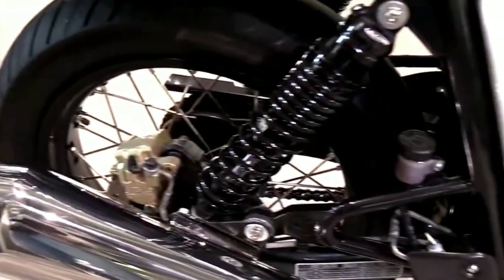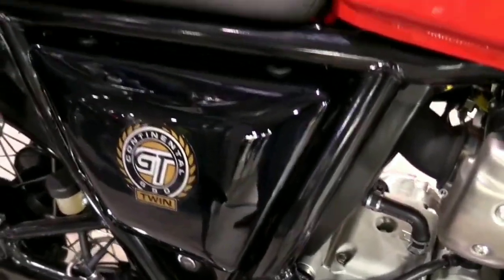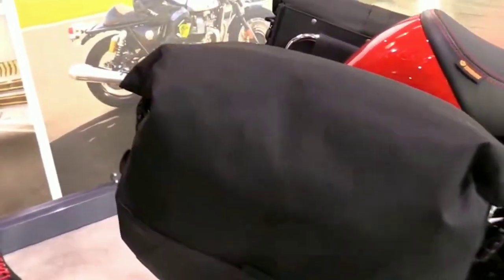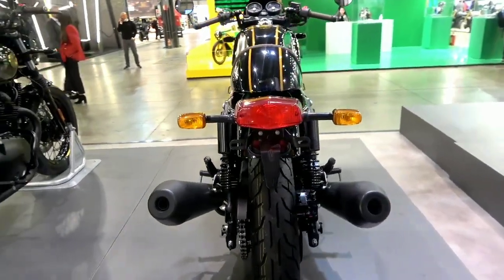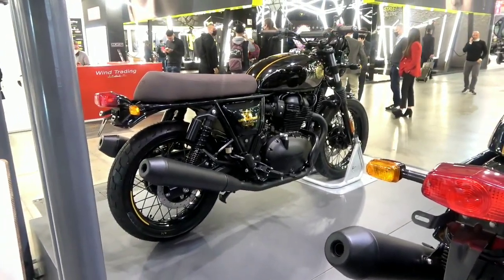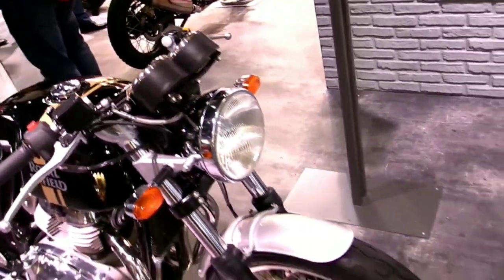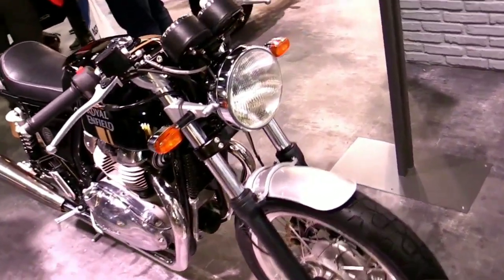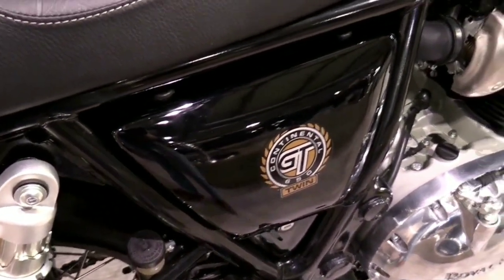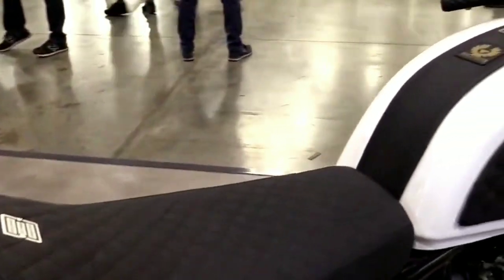When the current generation of the Conti GT 650 was released back in 2019, it was a completely new platform with a brand new and totally modern engine, introduced alongside the Interceptor 650. The GT was designed to fill a void in the US market, one where the terms inexpensive, simple, and fun coexist with cool and user-friendly. "We're not looking to take market share from anyone," Royal Enfield CEO Siddhartha Lal said. "We are here to grow the market by creating our own category."